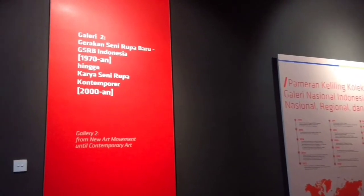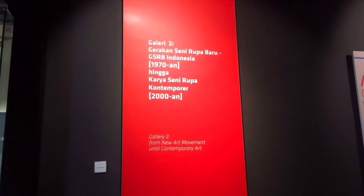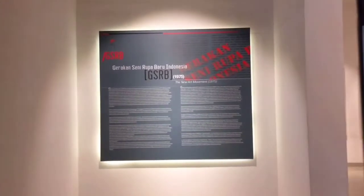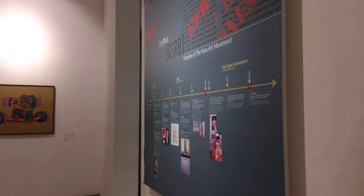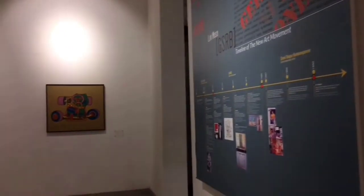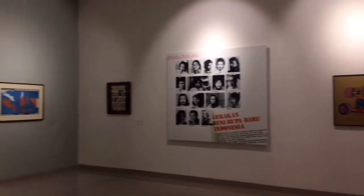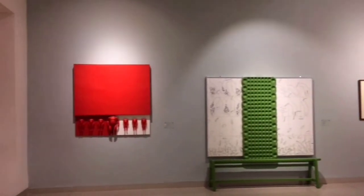Now, we move to gallery 2, the Indonesian New Art Movement and the Contemporary Art. The first room, the Indonesian New Art Movement, was initiated in 1975 by artists from different formal art institutions in Indonesia.